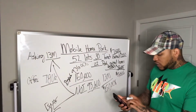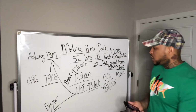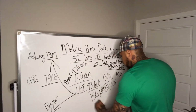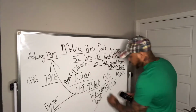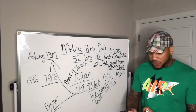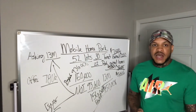So if you do the math, you subtract what you got it under contract for from that, and you're going to make $156,000 in profit on this deal. You're going to make $156,000 in profit on this deal. Now, when you wholesale it, assign it over, you do a double close.